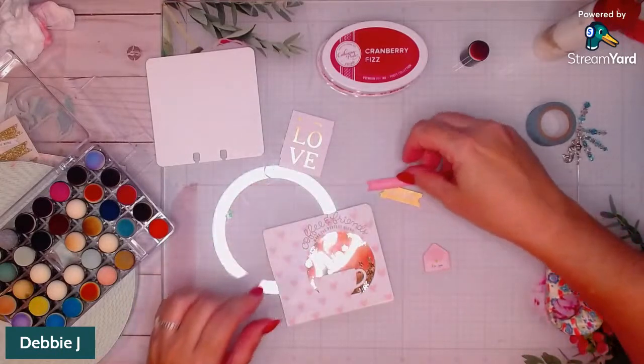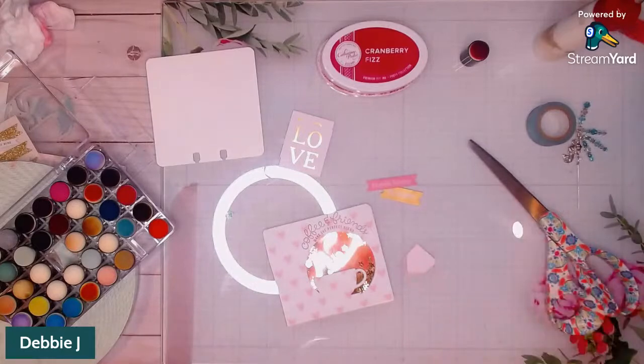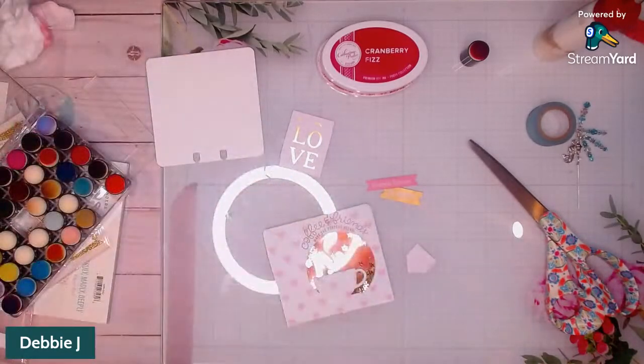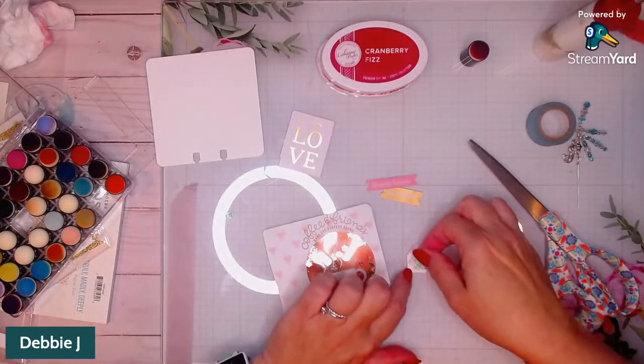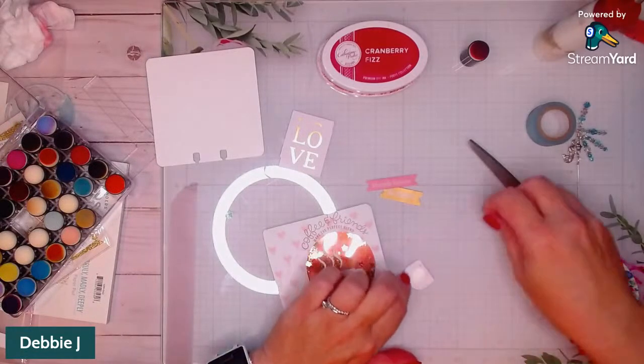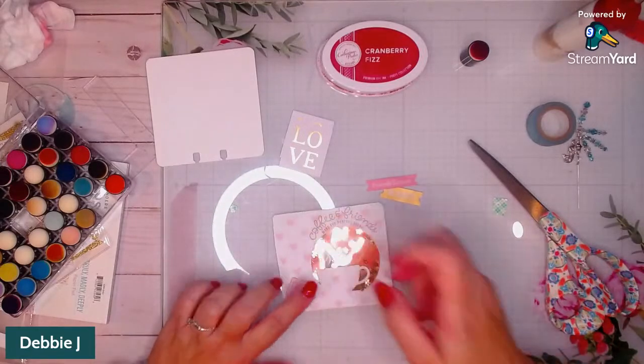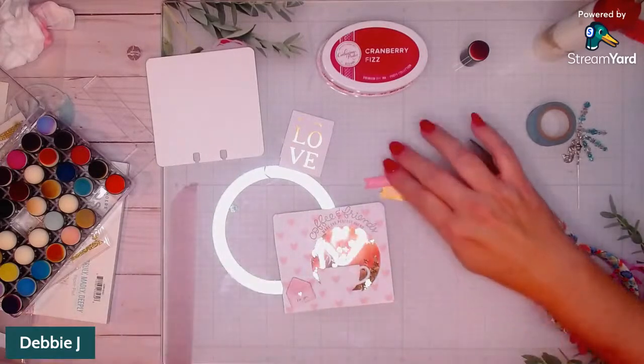I think I'm going to do something like that. Let me go ahead and get my foam back for this. And I'll put that down here in the corner. So that looks cute.